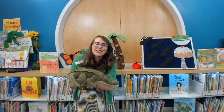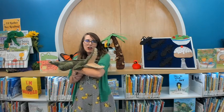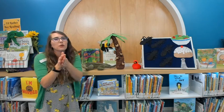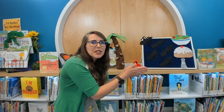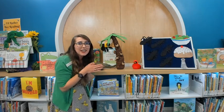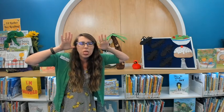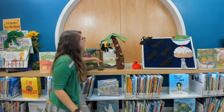All right, our next song is Five Little Monkeys Sitting in a Tree. And we're all going to be alligators. So when my alligator swims, I want you to put your hands together and make your alligator swim towards that monkey. Okay? And when the monkeys tease Mr. Alligator, put your hands up by your ears and tease Mr. Alligator, can't catch me. All right. Are you ready?